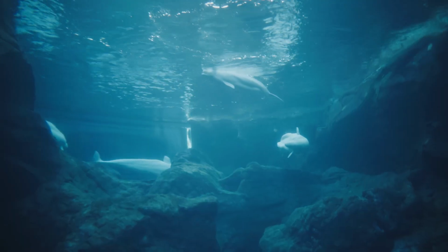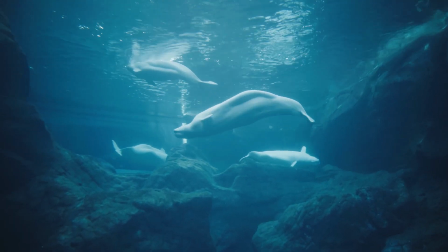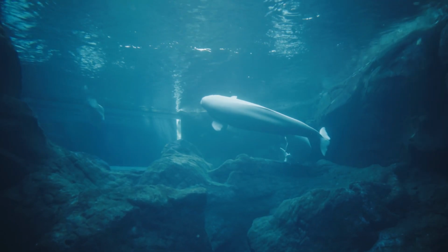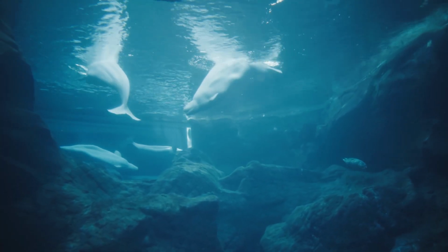Now the next 2 animals might be a little bit controversial, but at number 4 I have belugas. Belugas will be one of the most interesting marine mammals Planet Zoo could add. They are popular, they are recognizable, and they would be perfect for large cold water aquarium exhibits.